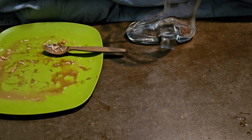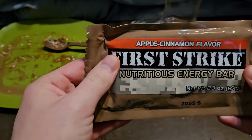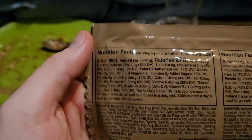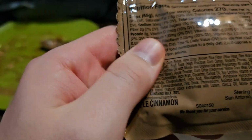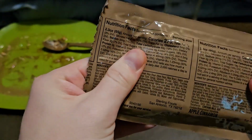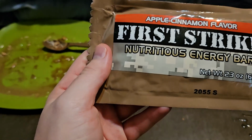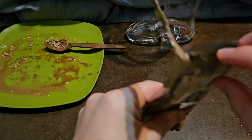Anyways, let us wrap everything up with this First Strike energy bar. Apple cinnamon flavor. We're going to take a look at the ingredients really quick. Looks like we have maltodextrin. All right, so a sweetener right away. Corn syrup, sweetener. Rice crisp. All right, high fructose corn syrup, sweetener. Okay, so it seems like this thing is, or at least should be, pretty sweet. And it's interesting seeing something from a First Strike ration, which is pretty cool. I've never had a First Strike ration before. Hopefully I will in the future.